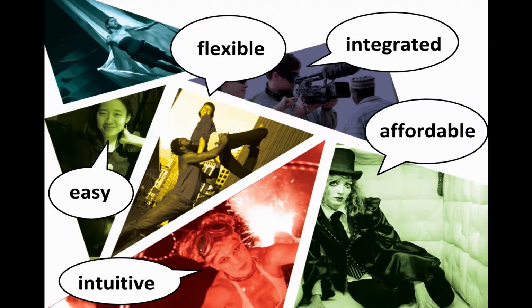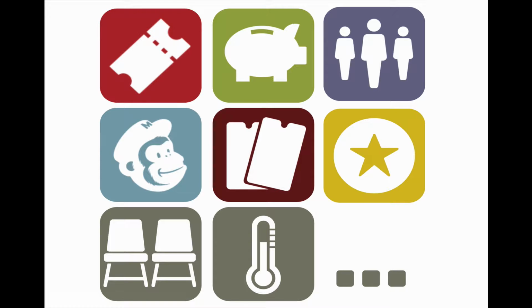Our members found existing ticketing systems daunting and expensive. Instead, they wanted flexible tools that were easy to learn and had an intuitive design. They wanted new tools to be integrated with other great products, and they wanted all of this at an affordable price. So we started building a web-based platform for artists to manage their business, Artfully.